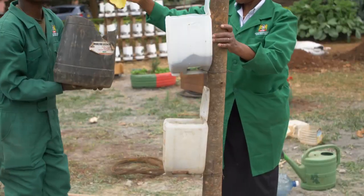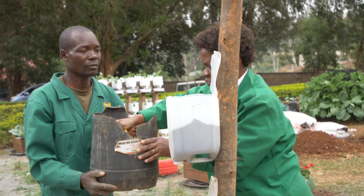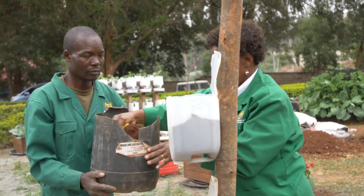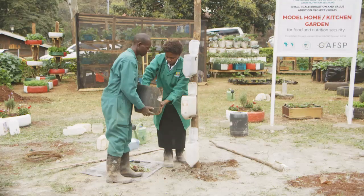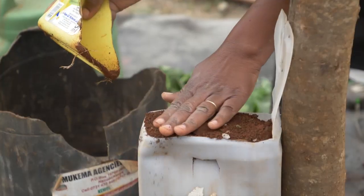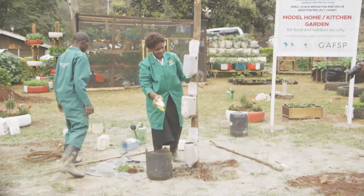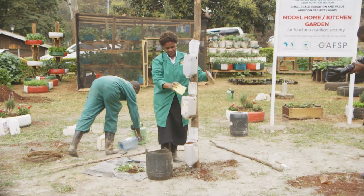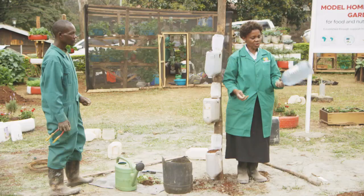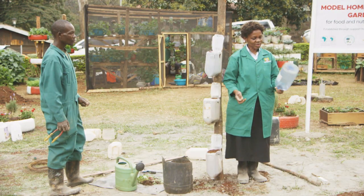So we now fill. As you can see, when you start with the top, the excess soils will fall on the lower ones so that you don't have a lot of wastes. That's our garden now well filled. We have 3. This is the 5-liter bottle we are going to use. This could be a juice bottle, a mineral water bottle.